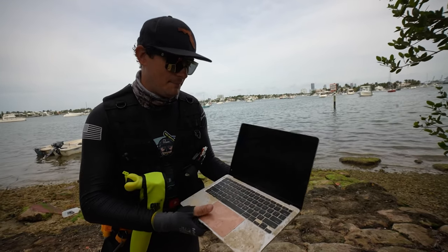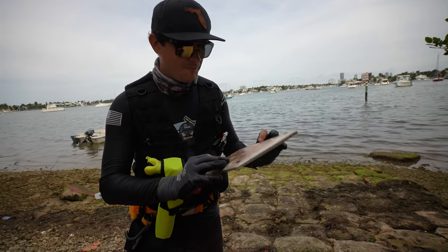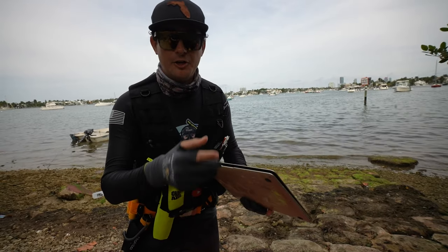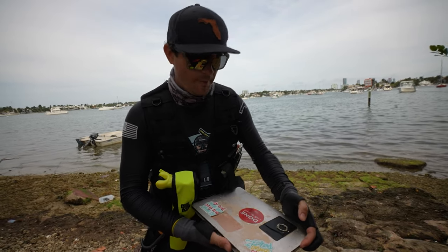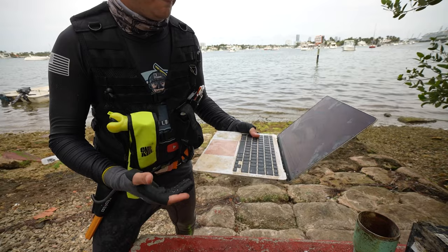to look at any of the information on it. So the thing is totally junk at this point, which is really sad. And I'm sure there's no way to recover any fingerprints or anything off this at this point for police. So really this thing's just gonna go in the garbage, but it was a pretty cool find.